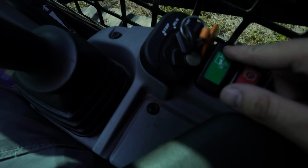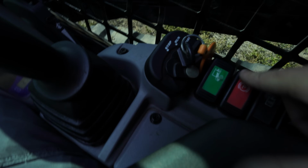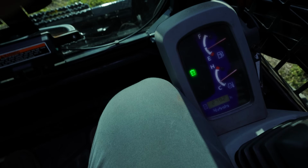Over here, this is your unlock for your controls. This is your parking brake, auxiliary on, off, shows right there, and then your lights, which I'm surprised nothing pops up.